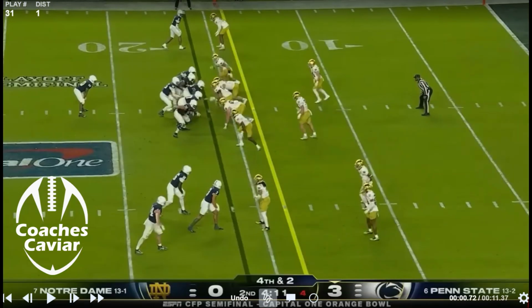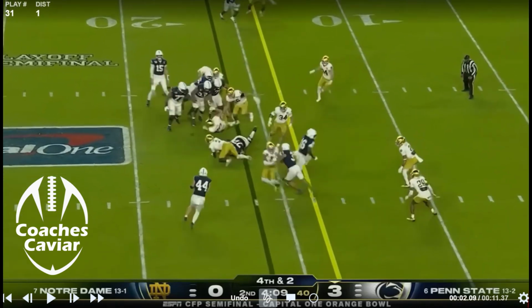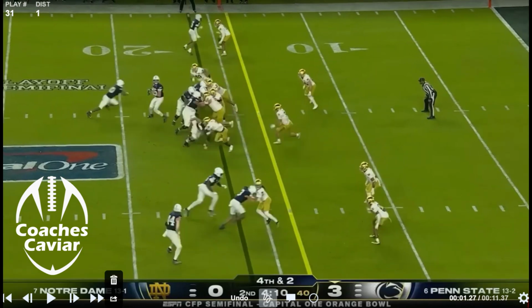4th and 2. I mean, Penn State had some good plans right there on 4th down. They were able to convert on this one as well. You had one guy low, two guys off. They're going to bum rush this dude and just whip him all the way to that guy. Just throw him the ball right now to your best player that's a tight end. I mean, this is one of those things you can see. You see him doing with Kelsey for the Chiefs.